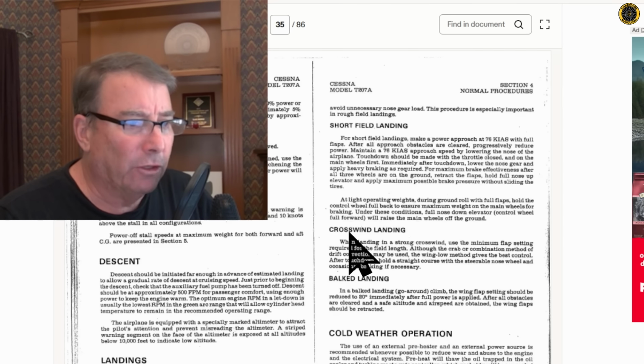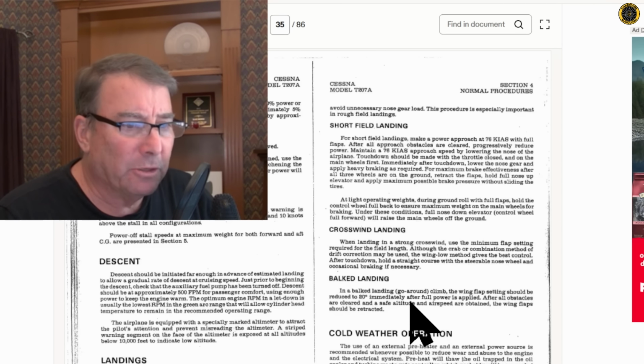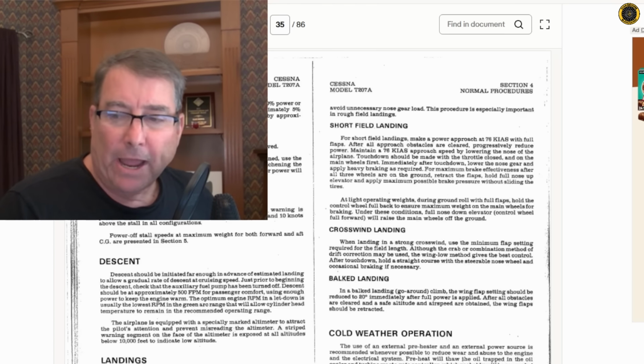Here on the expanded version of the balked landing, the wing flap setting should be reduced to 20 degrees immediately after full power is applied. Then, after all obstacles are cleared and a safe altitude and airspeed are obtained, the wing flap should be retracted.